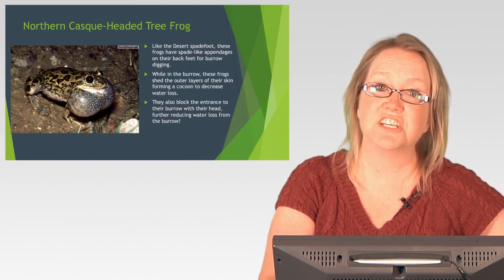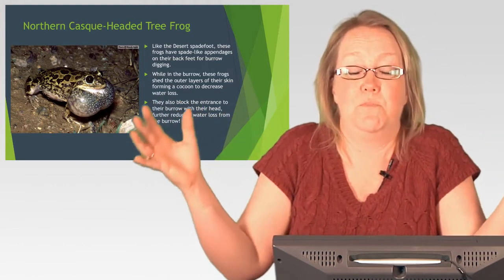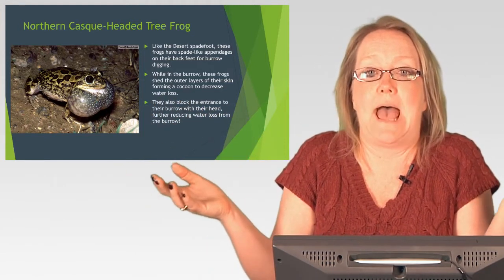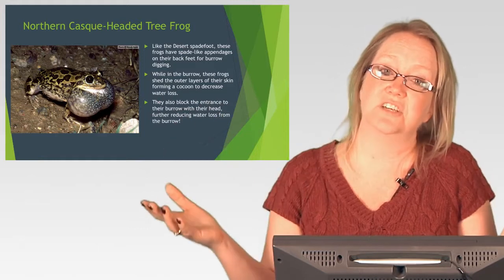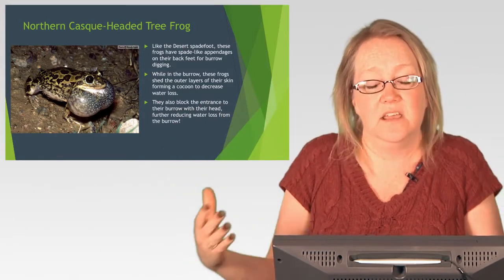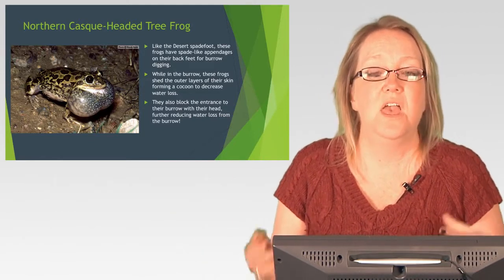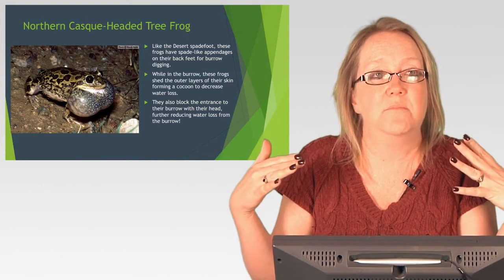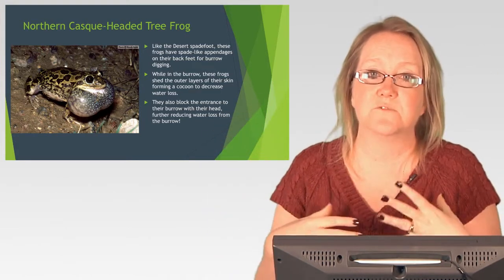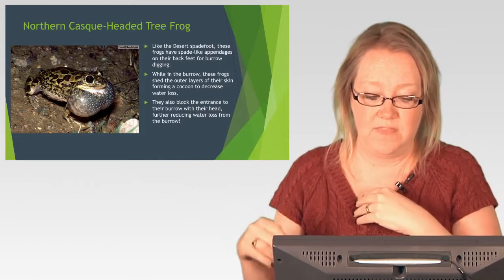This one, they actually shed the outer layers of their skin. So it's different than that semi-permeable membrane that the spadefoot toad had. This time they actually shed the outer layers of their skin. And these outer layers of skin basically make kind of a cocoon around them while they're in their burrow. And this basically allows them to protect themselves from the water inside their body drying out within that burrow.